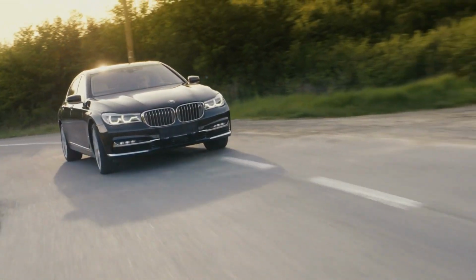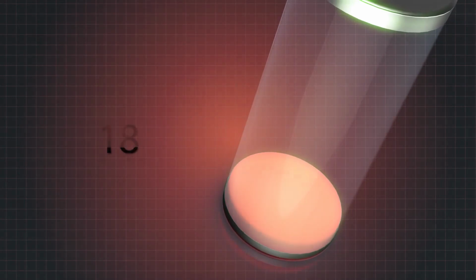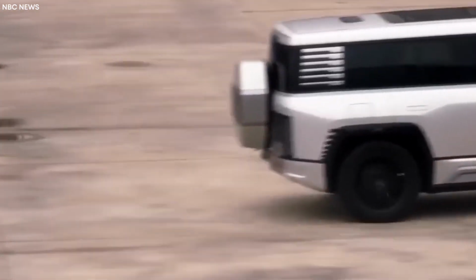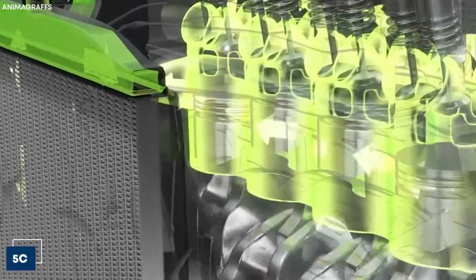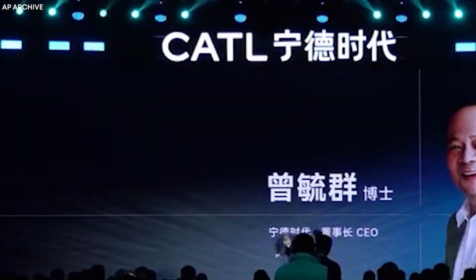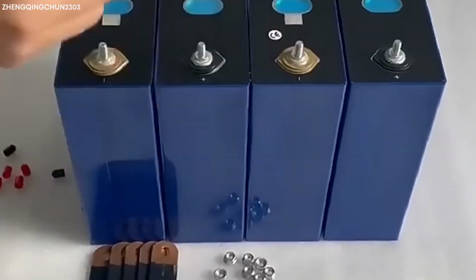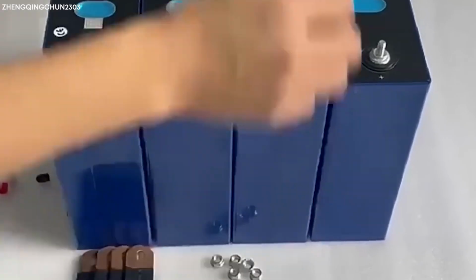Bumping energy density to around 350 Wh/kg, these batteries blow past typical lithium-ion limits and can extend electric vehicle range to over 600 miles. Faster charging is part of the package too, with rates hitting up to 5C. CATL's design addresses durability through stable chemistry and robust structures. They claim up to 5,000 cycles, 5 times the durability of older batteries.